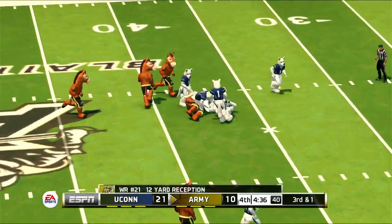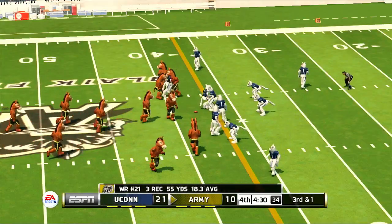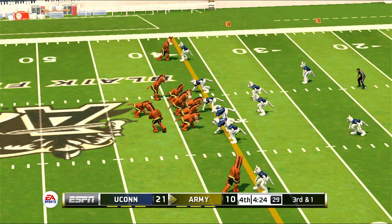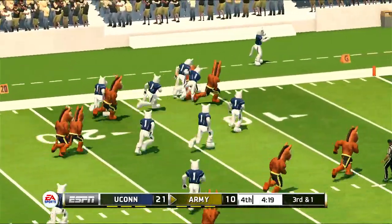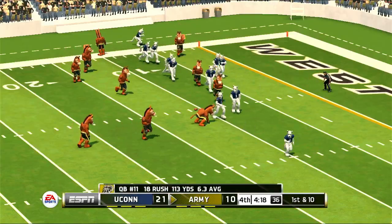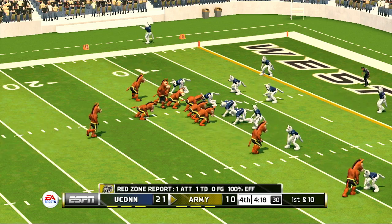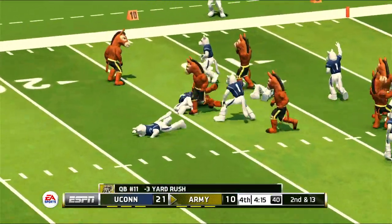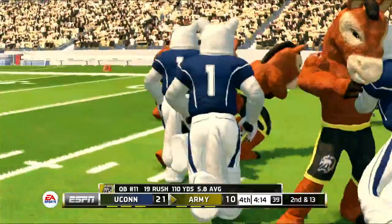Check number six. Quick throw out to the receiver. Tackle made at the 38-yard line. He's at the 30. He's at the 20. They'll bring him down at the 11. They'll get him for a loss. That's a loss of 2 yards. That brings up second and 13.